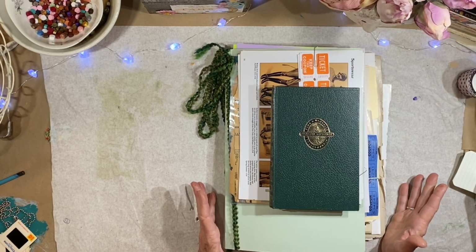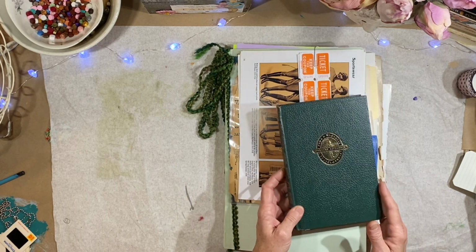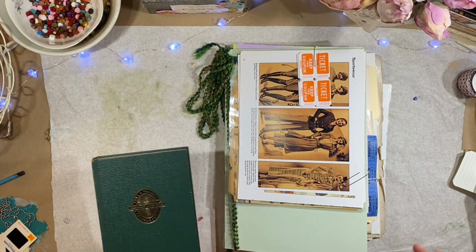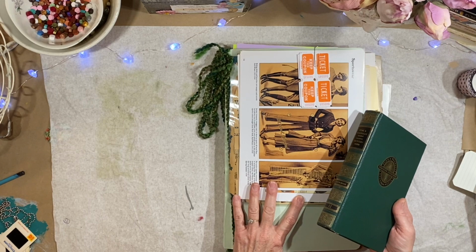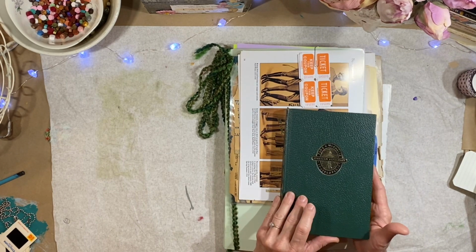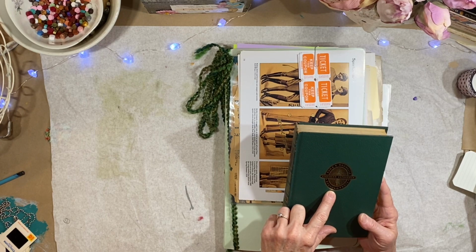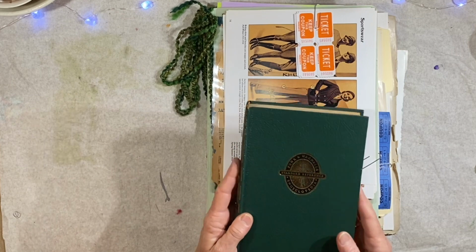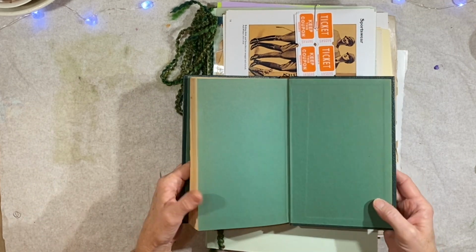I have 7 of these, what I am calling flow journals, because they're just full of supplies. You all know that I've been cleaning out, so I have a lot of things that I just split up and separated into 7 different flow journals like this. Each one comes with a vintage Funk & Wagnalls Encyclopedia, and these are a really, really sweet size. You would have the hardcover if you want to use it for a journal cover.